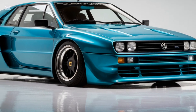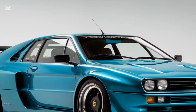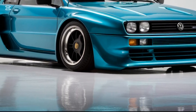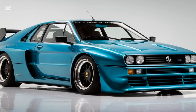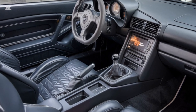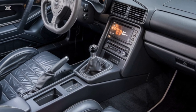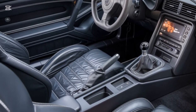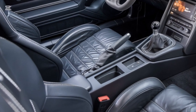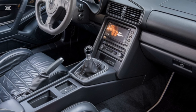The 1990 Corrado was ahead of its time in many ways. At a glance, it might seem like just another compact coupe from the 90s. But the longer you stare at it, the more you start to appreciate the subtlety of its design. The Corrado featured a low, aggressive stance without being overly flashy. Its proportions are tight and well-balanced, with a slightly forward-leaning profile that gives it a sense of motion, even when it's standing still. The front fascia is clean and purposeful.